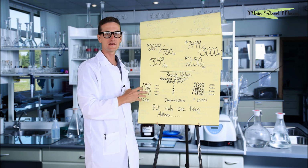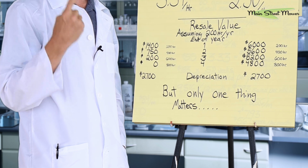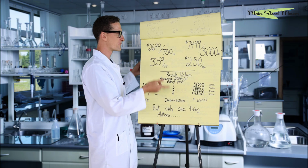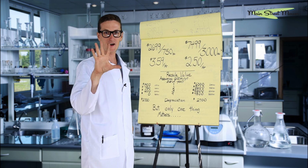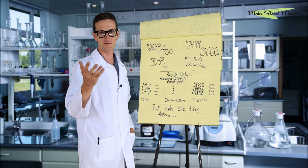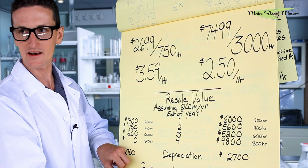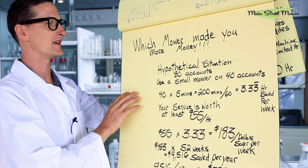So you look at all of these numbers and you say, what do I buy? And the answer is only one thing matters. You're buying this machine to make money. And if you remember from the first page, I said this machine saves you 5 minutes. Well, that seems small. Why buy a machine over 5 minutes? Because in business, with a lot of accounts, 5 minutes adds up to a lot.